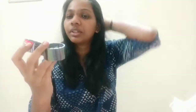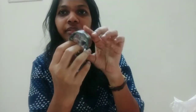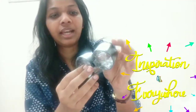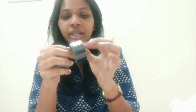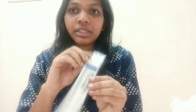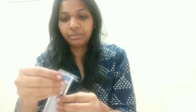Next, I got these tiny bangles. Of course, they won't fit me. They're for babies. And I bought them for another craft. And this is priced at 10 rupees for a pack of 12, so 2. I bought a scale. This is from the Dom's brand. 15 centimeter scale, it was 5 rupees.